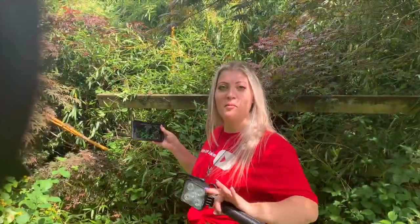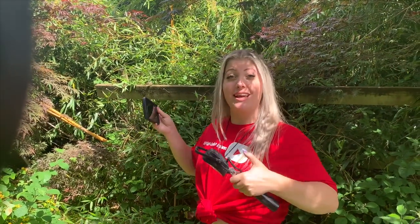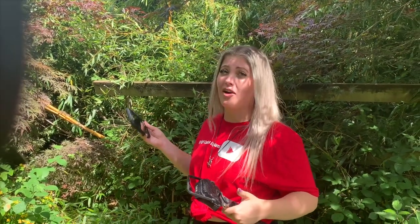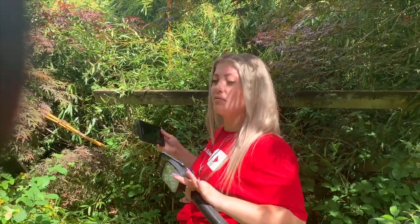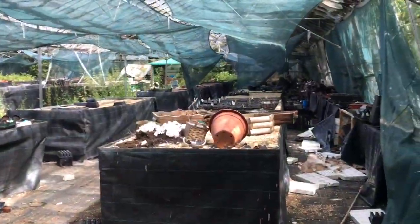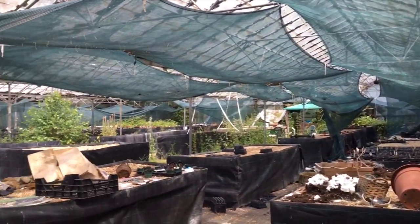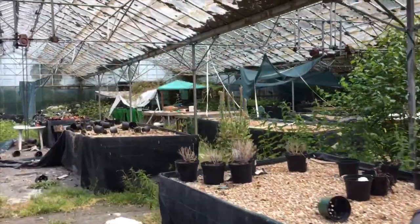Okay guys, so I have been warned that on a really hot day, this is literally like walking into a sauna. As you can imagine, it is a greenhouse, it's a garden centre, so it's going to be really hot. Luckily at the moment we're okay, but we'll soon see when we get in there. I've got a feeling it's going to be hot. That is awesome, look at that. It's huge.